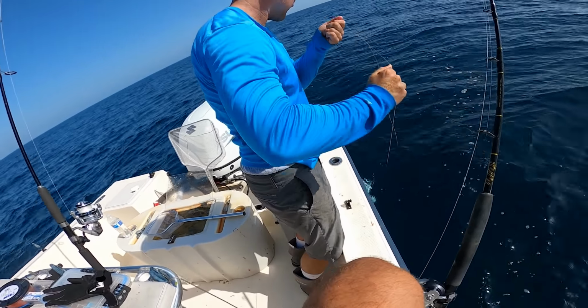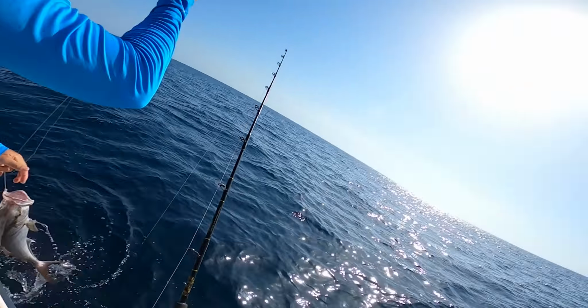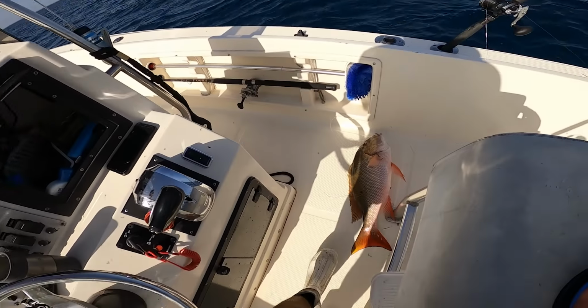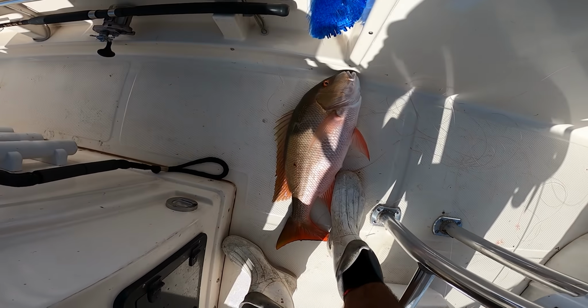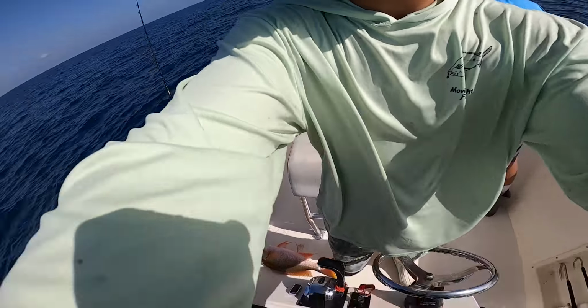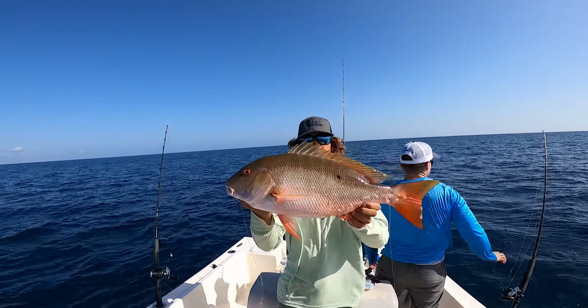No. Are you kidding? You have the jack. I thought mine was a jack. He thought his was a mutton. Mine was a mutton. His was a jack. That's a nice one. It's the one we're after. 10 pounder. Actually, we're after a 20 pounder, so. He's double the size. Mine fought exactly not like a mutton.